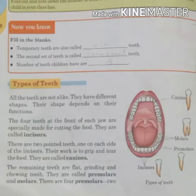So let's read what types of teeth there are in our mouth, what they are called, and what their function is as well. There are 4 teeth at the front of each jaw. You have 2 teeth in the upper jaw and 2 teeth in the lower jaw that are called front teeth, and their name is incisors. What are they called? Incisors, and they are used for cutting the food.